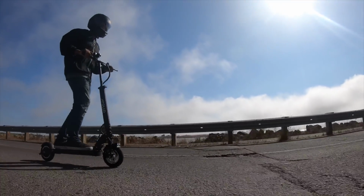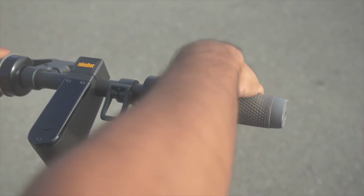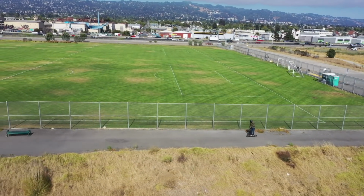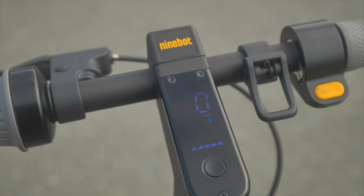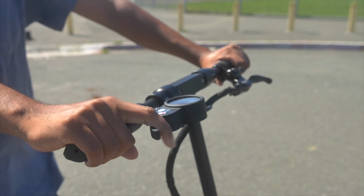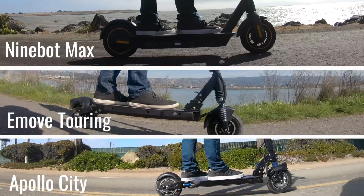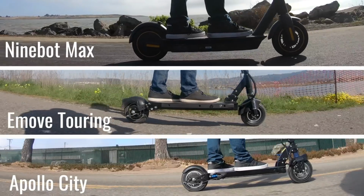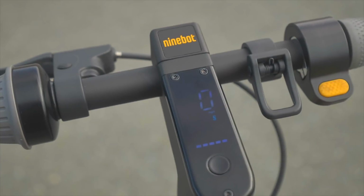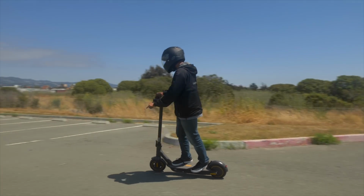If you've watched any of our videos, you'll know we much prefer a thumb throttle over a trigger style, especially on long rides. The Ninebot Max has the thumb throttle standard, while the Touring and City have this as a plug-and-play aftermarket accessory. When using the throttle, all three scooters have the ability to engage a cruise control mode. However, only the Ninebot Max has an audible alert when entering into this mode, which is extremely important.